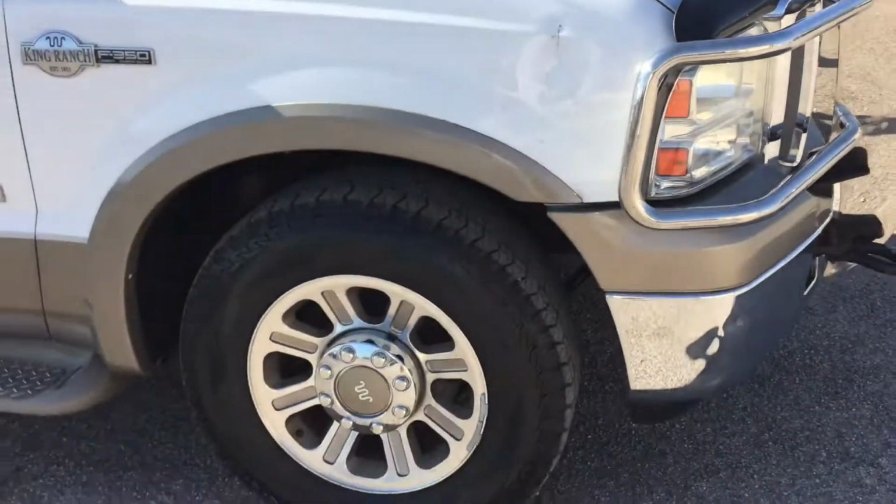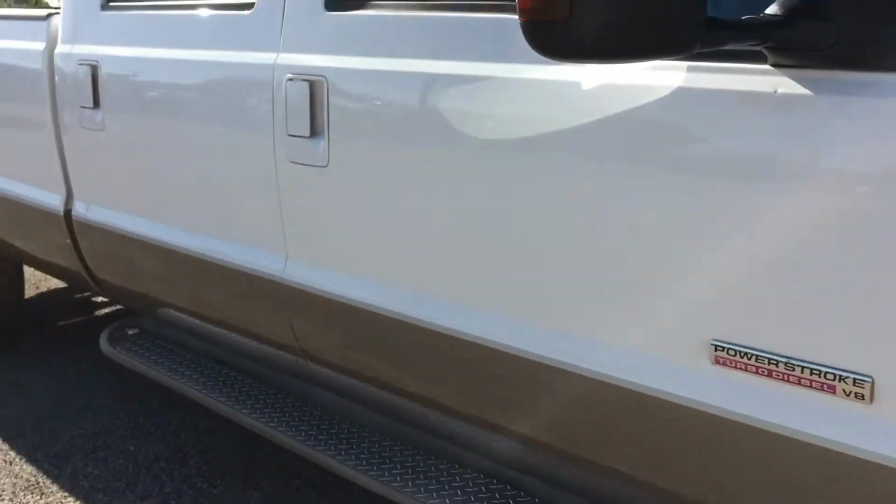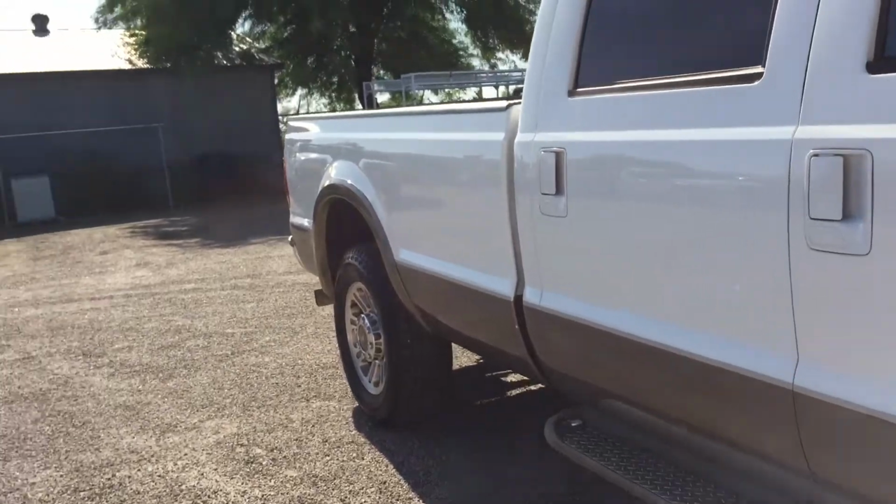Please go through the pictures. If you want to see something, click on any of the pictures and drag that little magnifying glass over that spot on the truck that you want to see. Click on it and it'll zoom right in on it. There should be no mysteries cosmetically.